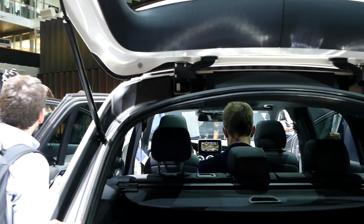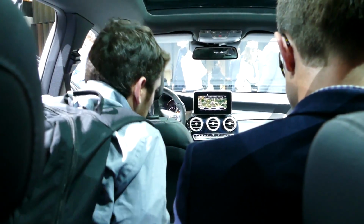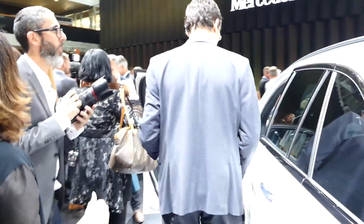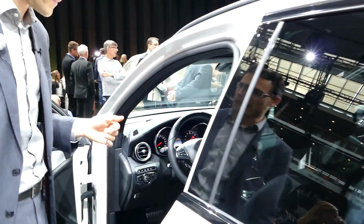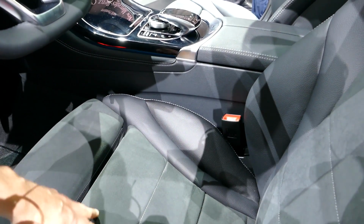So let's check out if we can see something of the interior. Again, a lot of people here. Yeah, that's actually some way. You see there's another interior color here as well. Let's maybe check the front. You can see here, this is what I meant before with the AMG line. So that's confirmation that we got the AMG line because we got the leather look, you can also call it, on the outside, and then the Alcantara on the inside.